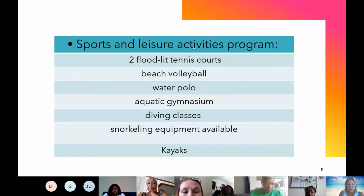Let's see. Sports and leisure activity programs. If you play tennis, beach volleyball, water polo, aquatic gymnasium, diving classes, snorkeling equipment available. You can snorkel right off the beach there. That water is very calm. And then you also have kayaks. And since you guys have been to some of the all-inclusives, it's very similar to what you guys have had in the past at your resorts.